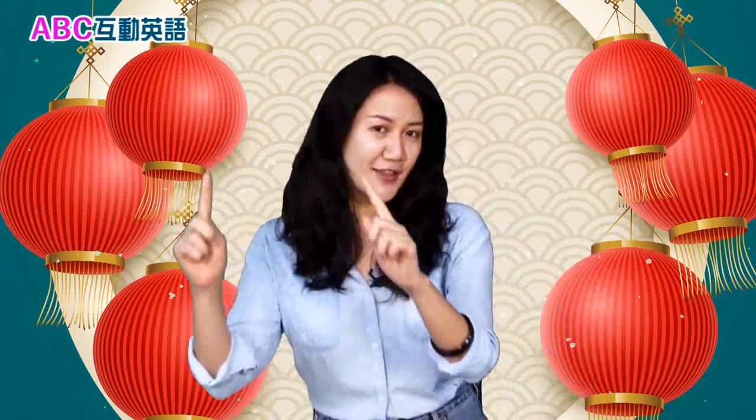She says, "Okay, then maybe you can hang up the spring couplets when I'm sweeping." Spring couplets are those lucky sayings that people often write out on banners and hang them on their front doors during Chinese New Year. They usually have sayings about good luck and good health for the new year.